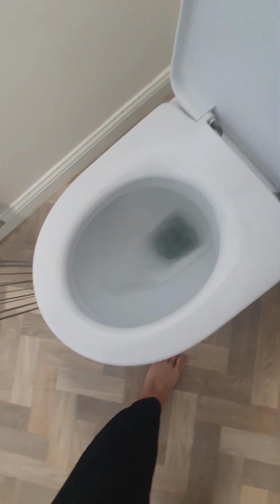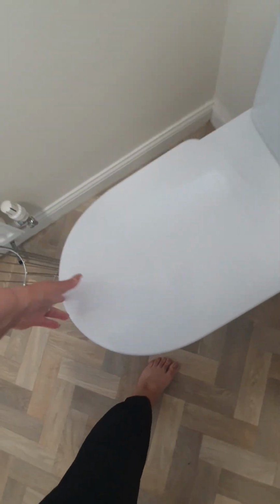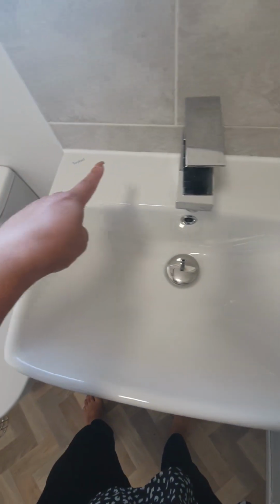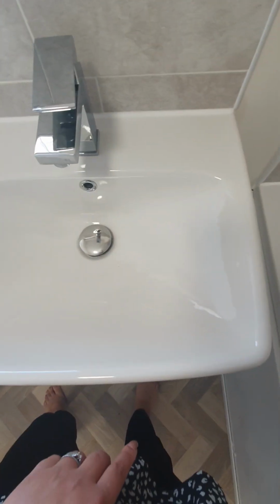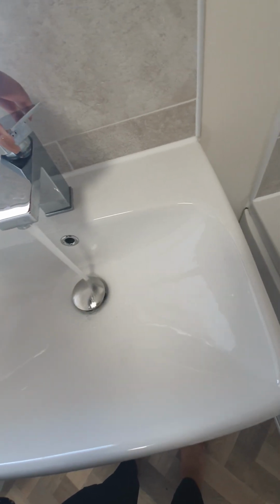So the toilet itself, with no hairs, no dirt, flushing fine, no damage, toilet seat is stable. Hand basin, white sealant with no mould, no lime scale, a few water speckles but with no concern, with no blockage. You have your grey tiles with white sealant with no damage and no concerns.